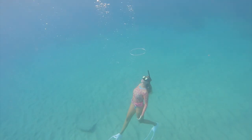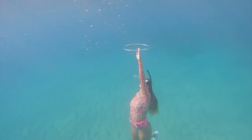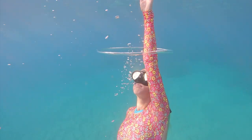Okay, that's looking better. Brittany blew a perfect bubble ring, like she always does. And then she swam through it, and it looks so nice. Okay, that's all the stuff we saw.